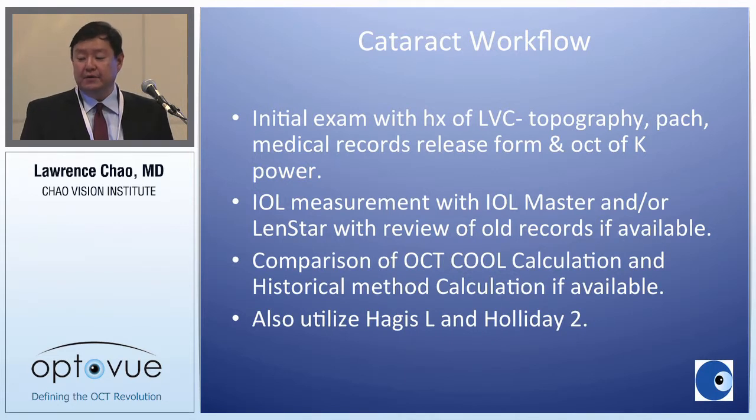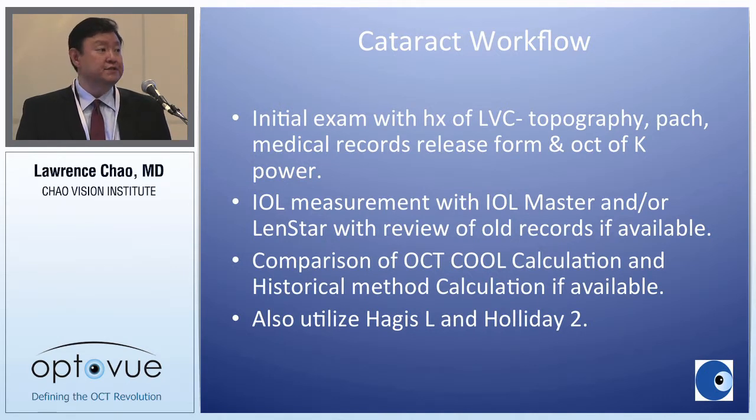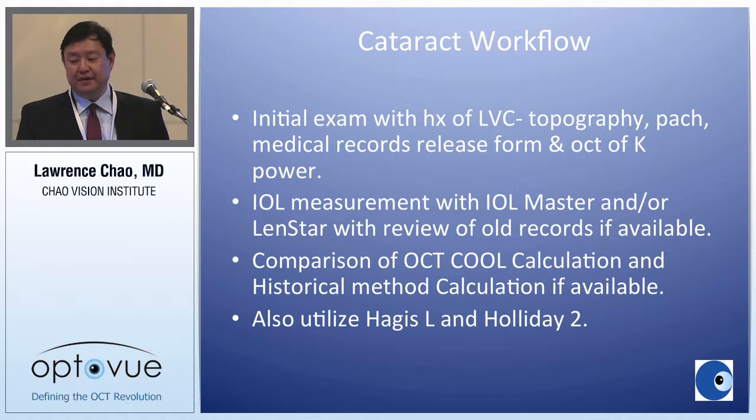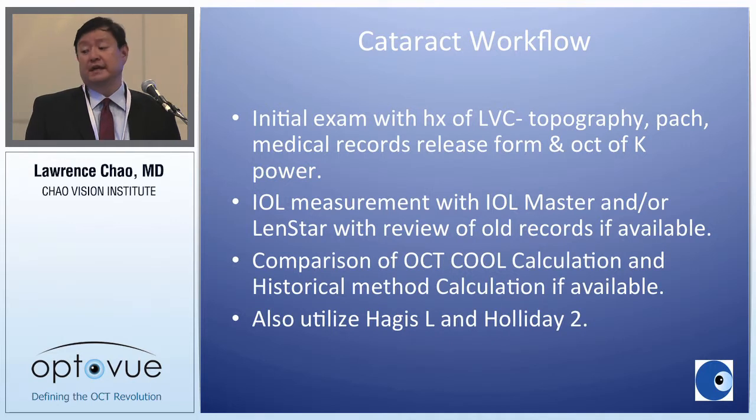Now, we always do compare the OCT COOL calculation with the historical method with the old records. And for those of you who have done that, I think you'll realize that is a huge time sink. That's not something you really can do in the midst of your day when you're seeing a very busy clinic. That's something you're usually doing after clinic or on the weekends. So having this COOL calculation available has really saved a lot of time in us looking at old medical records. If we do not have any historical information, we use a regression formula like the Haigis-L or the Holladay 2 formula.